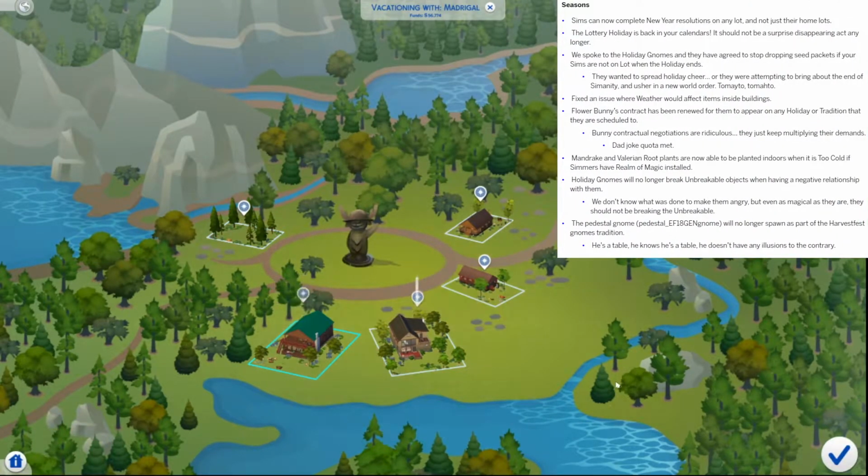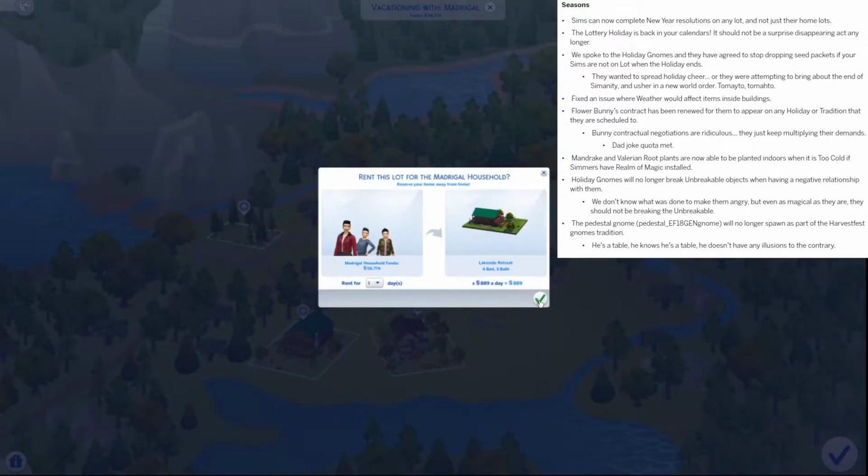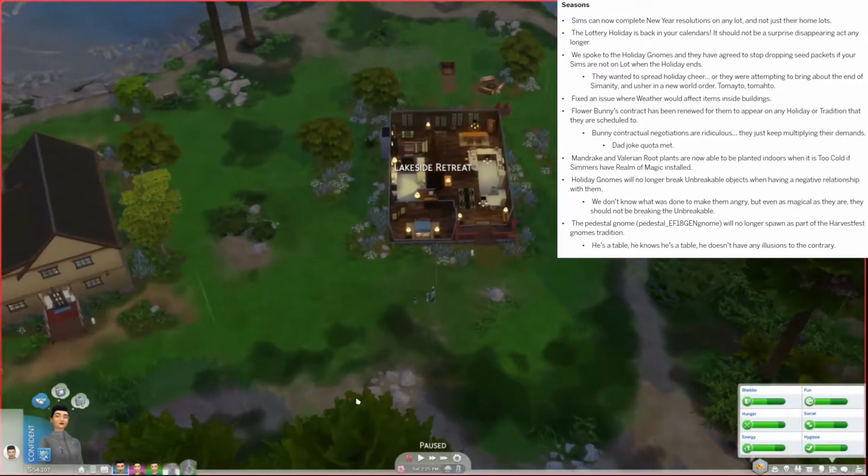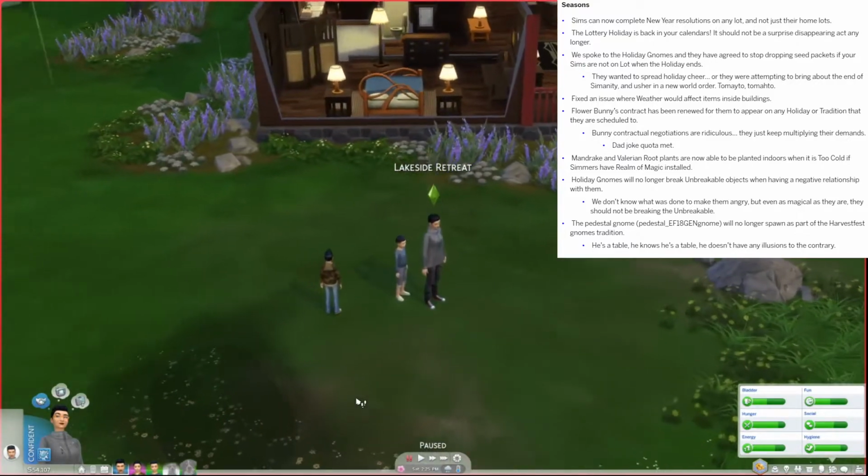Sims can now complete New Year resolutions on any lot and not just their home lots. The lottery holiday is back in your calendars. It should not be a surprise disappearing act any longer. We spoke to the holiday gnomes and they have agreed to stop dropping seed packets if your Sims are not on lot when the holiday ends.